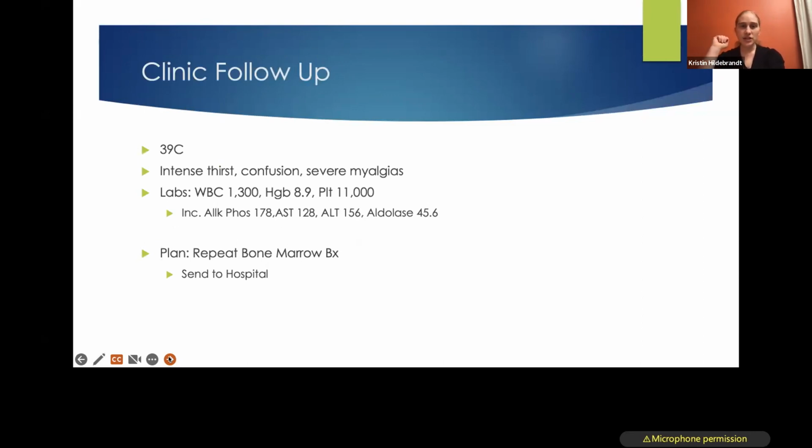So now we're going to put our hematology hat on, and she follows up in your clinic. However, she's not looking as well as you probably would have anticipated. She actually has a fever of 39 degrees Celsius. She has intense thirst, some confusion, and such severe myalgias that she can't even walk. So you're in a hematology clinic, so of course you're going to get some blood counts, and you're now finding pancytopenia with a white count of 1.3, hemoglobin of 8.9, and platelets of 11. A couple other labs that you checked found that she has an increased ALK-Phos, increased AST and ALT, as well as aldolase. So you repeat the bone marrow biopsy in your clinic and then send her off to the hospital.